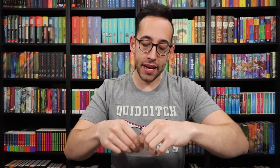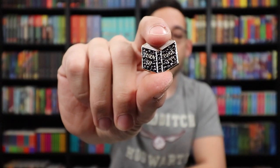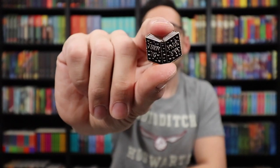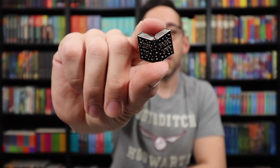All right, let's see what this package is here. Dun, dun, dun, oh, it's a pin. Turn to page 394. I was curious to see what Wish pins look like. And it's a little enamel book pin that has that famous Severus Snape line. Turn to page 394. Perfectly fine enamel pin. It's thick, feels nice, and it cost $1.88 shipped.